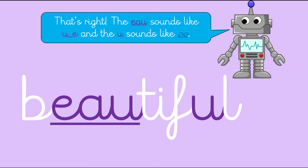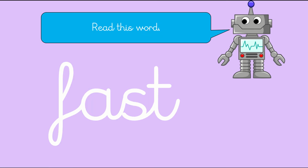So, did you manage to find the tricky parts? The tricky bit is E-A-U. That says U in this word. And the other part was the I, which says E in this word. So, B-U-T-I-F-U. Really tricky. So the EAU is a trigraph for the sound U. Okay, let's have a look at the next word.